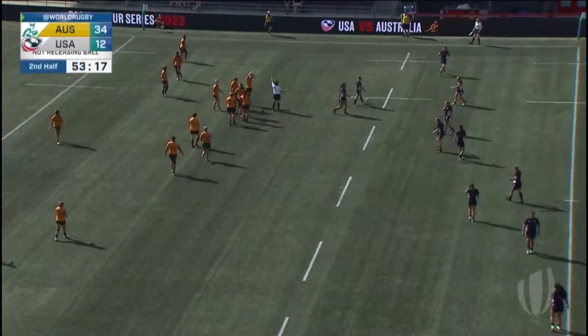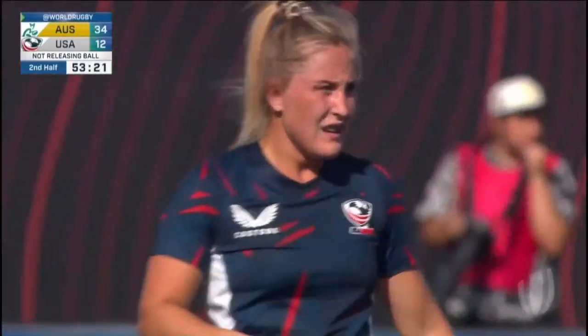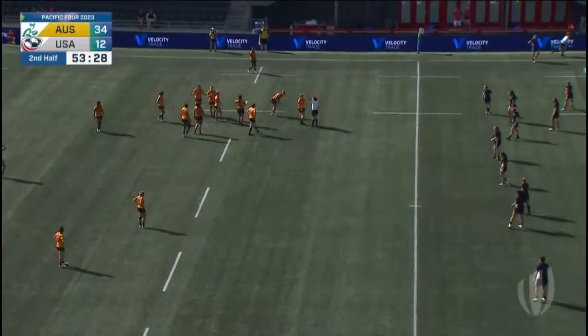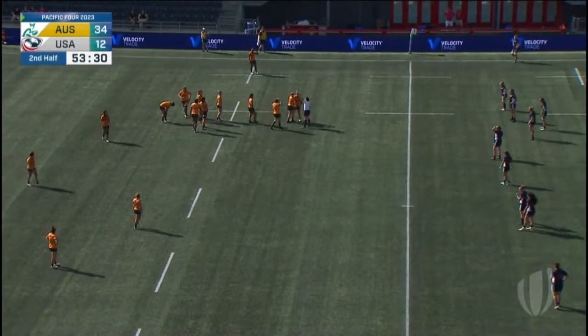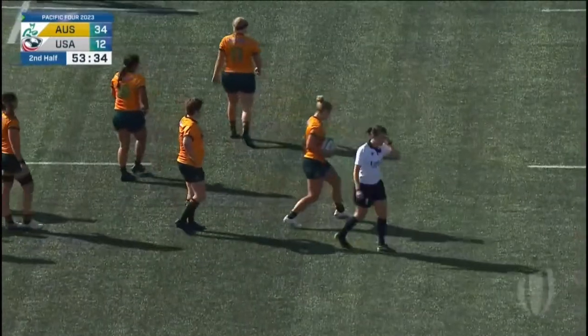The experience of this Australia team starting to come through. Georgie Paris-Redding getting a little frustrated there, getting pushed back another 10 meters.